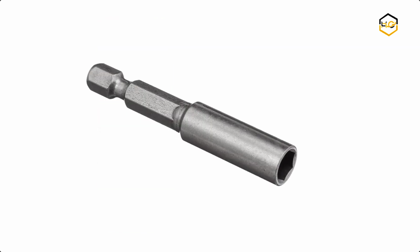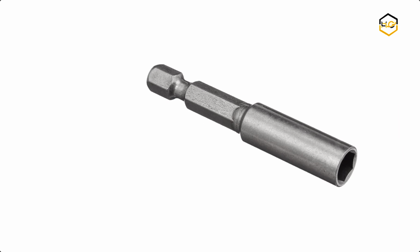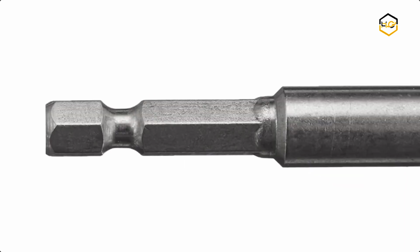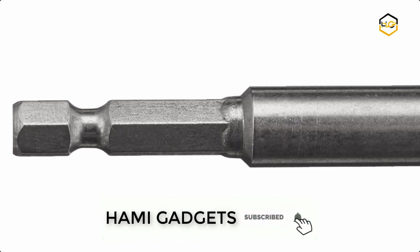At number 1 we have BOSCH bit holder. The BOSCH line of metal drill bits offers a solution for every professional application. BOSCH black oxide bits offer superior durability, speed and selection to support most general-purpose applications.